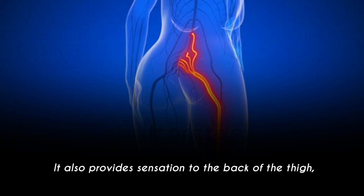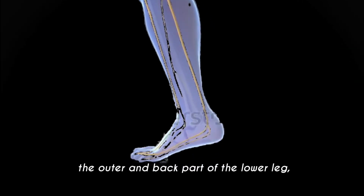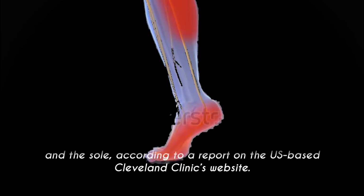It also provides sensation to the back of the thigh, the outer and back part of the lower leg, and the sole, according to a report on the US-based Cleveland Clinic's website.